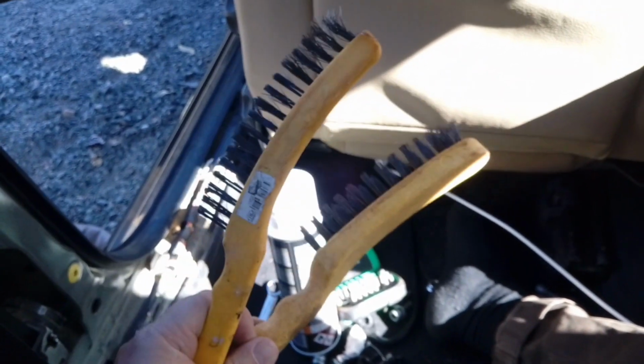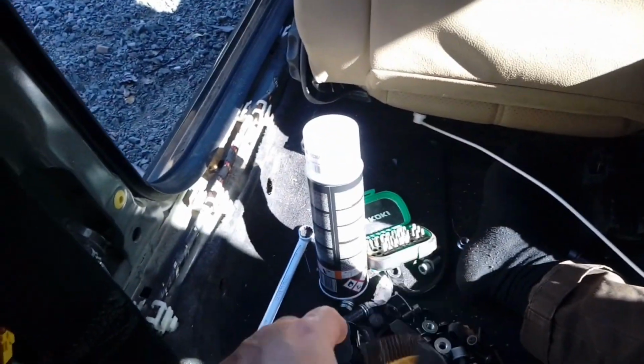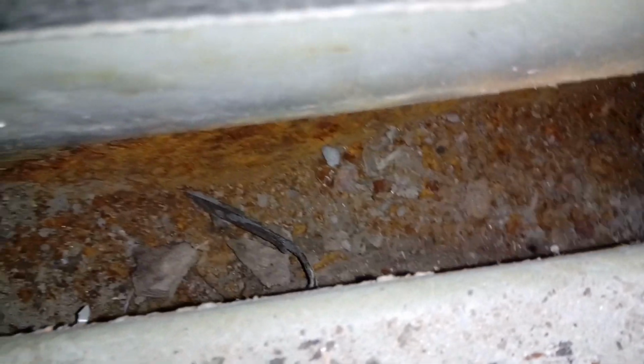I know it is not much. I will try with these 2. But it is a little bit hopeless. Let's see when we go down here. You see how it looks? You see how much loose stuff is in the bottom? But I will try to do the best I can.